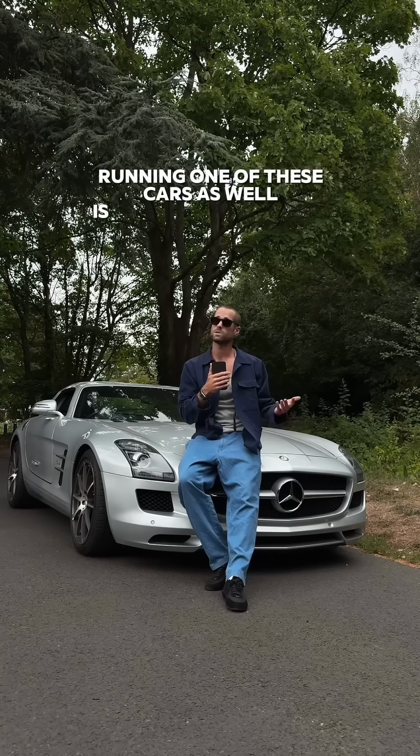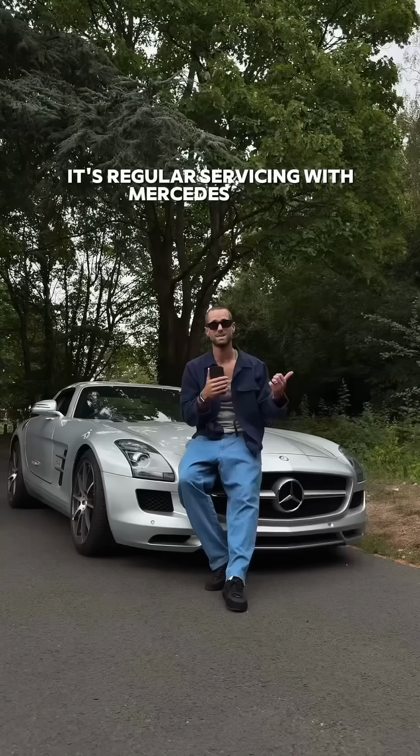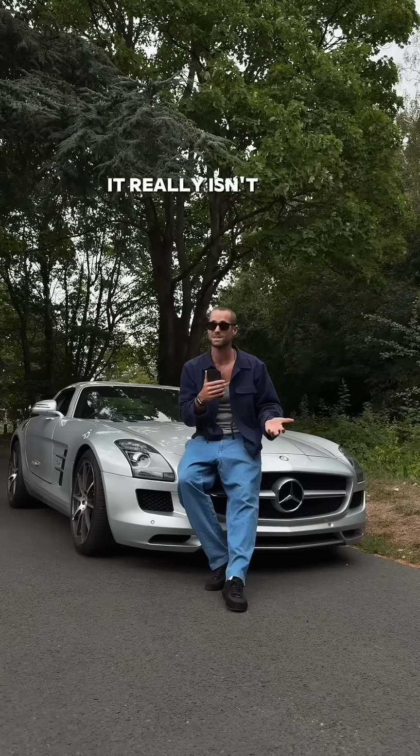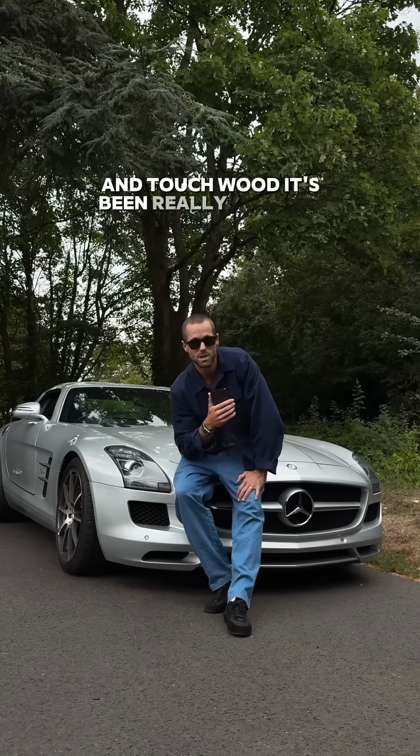Running one of these cars as well is not actually scary. It's regular servicing with Mercedes A and B services. A regular service on one of these is between £500 and £1,000. It really isn't that scary at all. And touch wood, it's been really reliable.